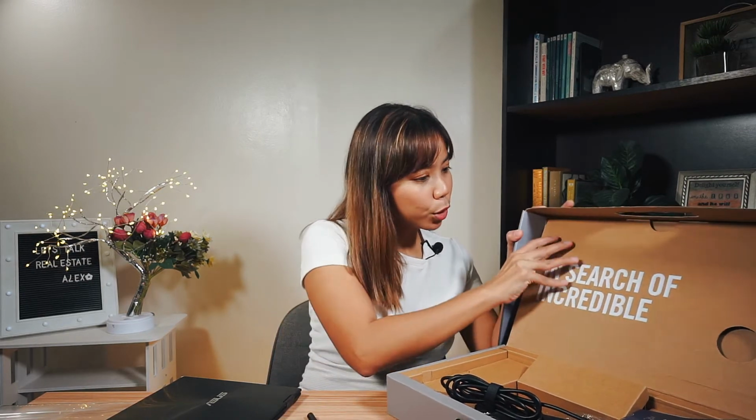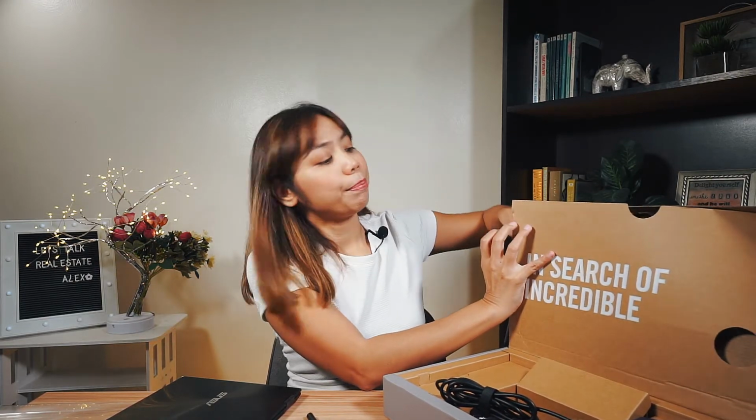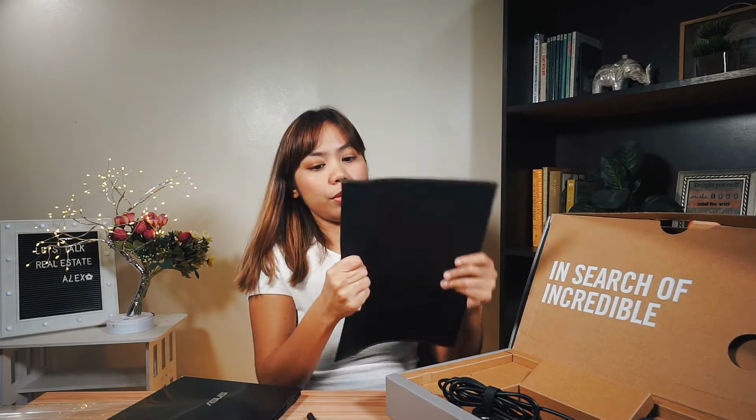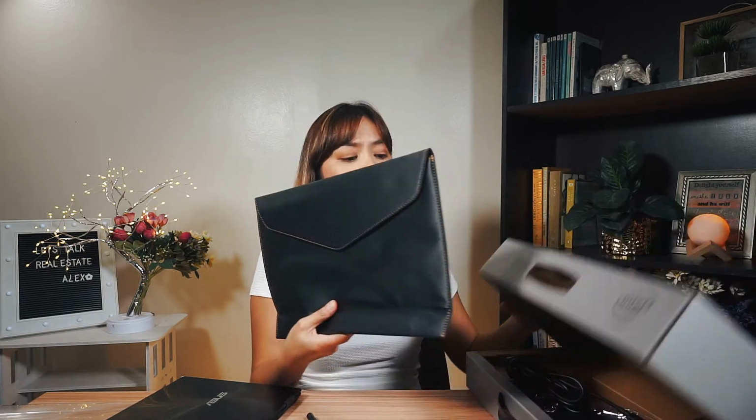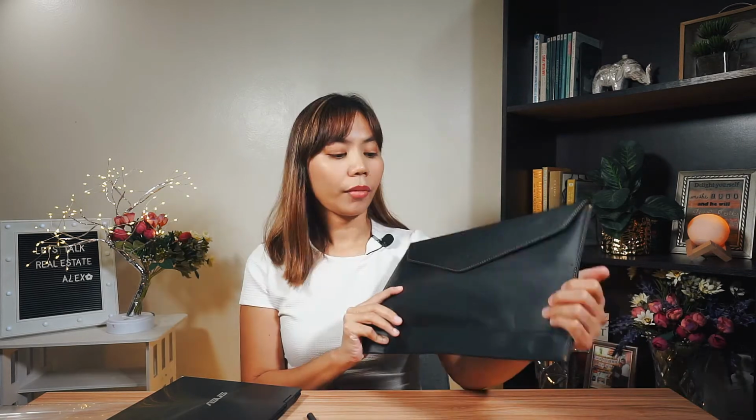And it also comes with a free laptop bag. So it comes with this free bag. This is included in the box. It has a very premium feel to it. Okay, so let's open the laptop.